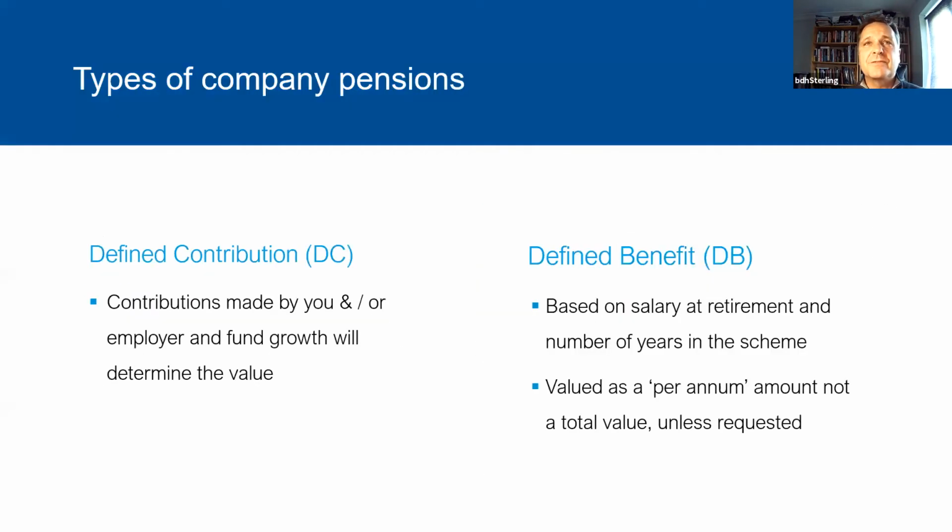As I mentioned, there's two types of company pensions. One's called a defined contribution pension. If you are Australian or have worked in Australia, it's more like a superannuation scheme where you make contributions out of your salary and the employer makes contributions as well. And that grows based on a fund investment environment, so it can go up and down.